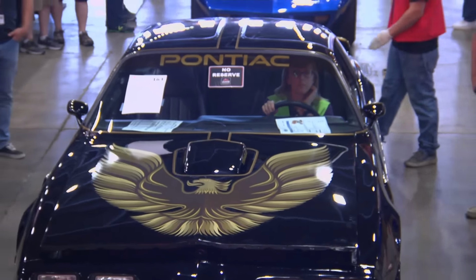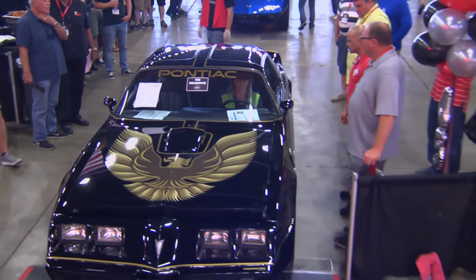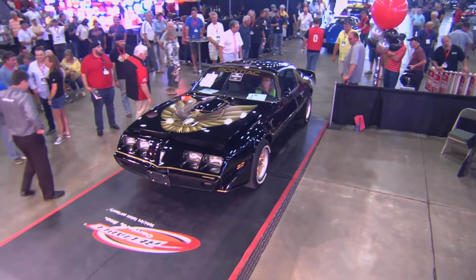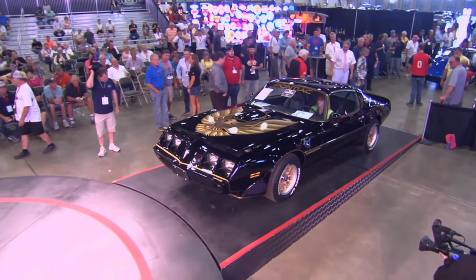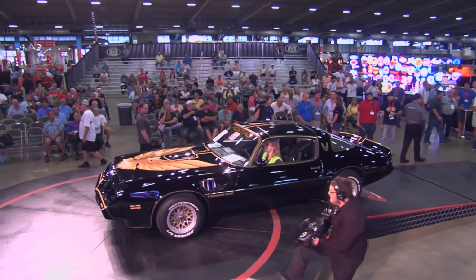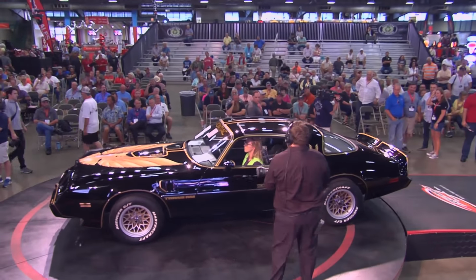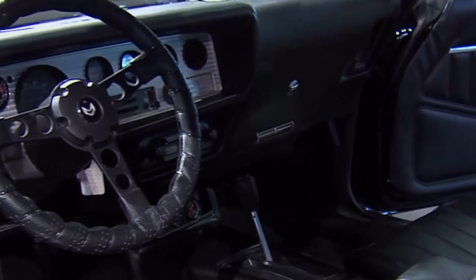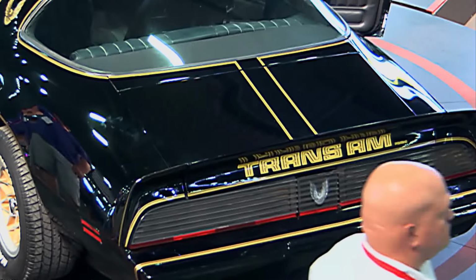Lot number 163 is a 1981 Pontiac Trans Am. Upgraded 400 cubic inch V8 engine, the owner is telling us, with automatic transmission, power steering, four-wheel disc brakes, T-top, Kenwood stereo, correct code 19 black paint. Again, offered today at no reserve on this 1981 Pontiac Trans Am.